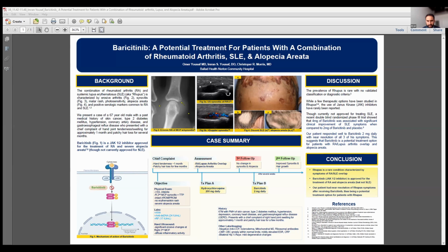This is quite a unique thing to observe, simply because lupus is incredibly rare. It doesn't really have any validated diagnostic or classification criteria. While some treatment options have been discussed or trialed in patients who've got lupus, the use of JAK inhibitors has rarely been reported. It's also not officially approved for treating SLE. However, a recent double-blind trial showed that 4 milligrams of baricitinib was associated with significant improvement of SLE symptoms when compared to 2 milligrams. Our patient responded very well to this lower dose.